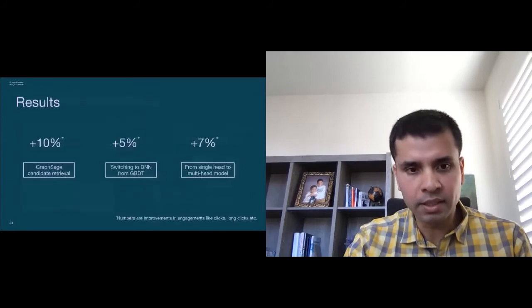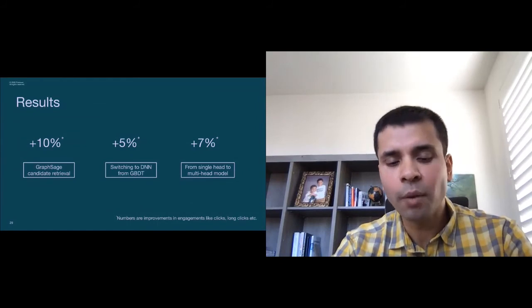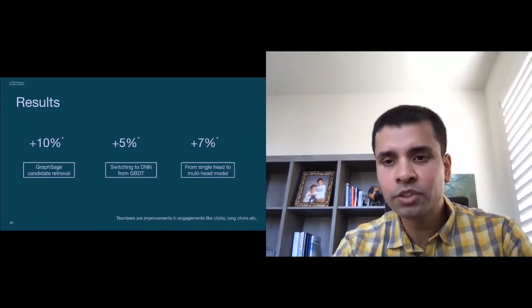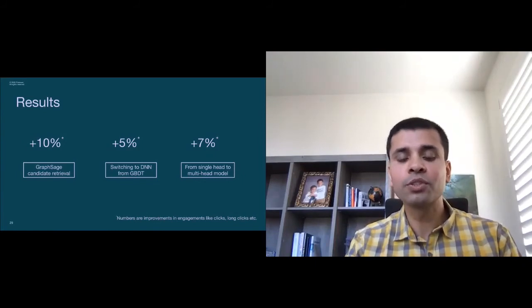Let's look at some of the results. When we put in this graph-based embedding candidate retrieval, we saw a 10% improvement in engagement. When we switched our ranker from the GBDT to a DNN model, there was a 5% improvement in engagement. And when we changed our deep learning network model from single head to multi-head, we saw a 7% improvement.